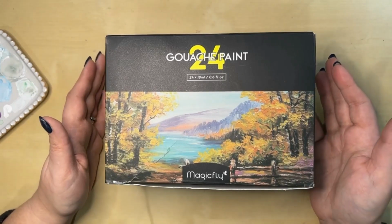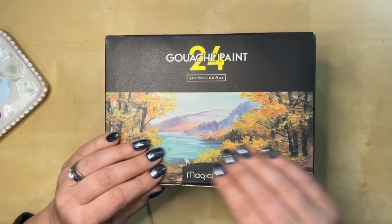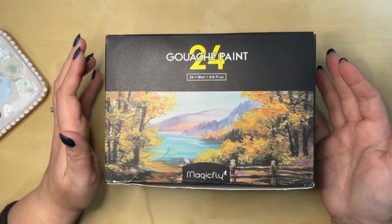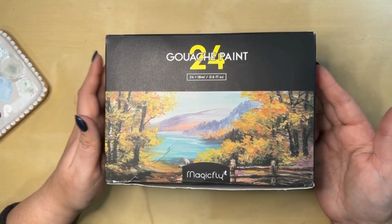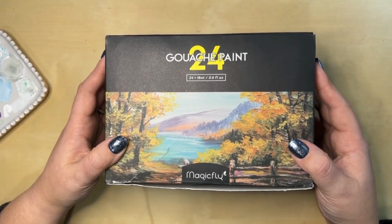We'll talk about the swatches and see if there's anything weird. I'm going to swatch them on both white and black watercolor paper or mixed media paper just so that you can see the difference. And maybe we'll do a painting with them, and then we'll just talk at the end about my final thoughts.